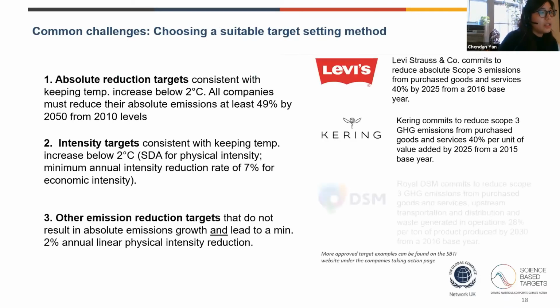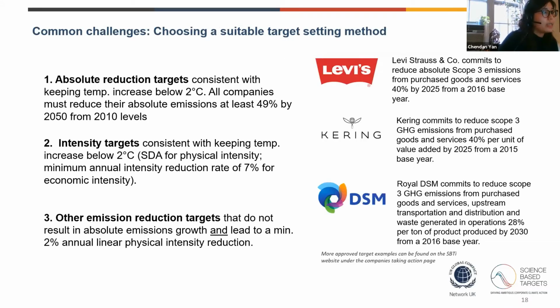Another common challenge when it comes to target setting is to identify which target setting method is most applicable for a company. As I mentioned, we do have these 3 options, and in general, I think companies that are looking to achieve more aggressive reductions set absolute targets, and that's also the most direct link to reducing emissions.